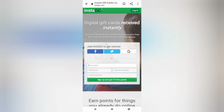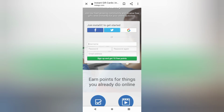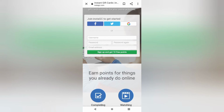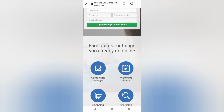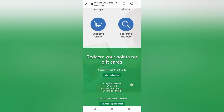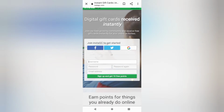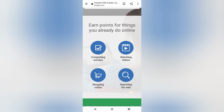The next website I'll be talking about where you can get paid thousands of dollars for searching the web is on Instagc, instant gift cards. Digital gift cards received instantly. This is on Instagc. You get 10 free points for signing up. This is where you sign up with your username and password, with email address. You earn points for things you already do online, like completing surveys, watching videos, shopping online, and searching the web. You redeem your points for gift cards. You can choose from 320 plus gift cards. This is on Instagc.com, one of the websites where you will get paid to search the web. Here, you will not only search the web, you can complete surveys, watch videos, and shop online.